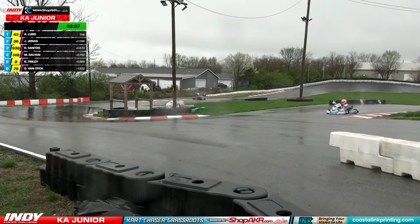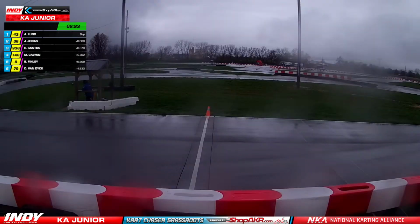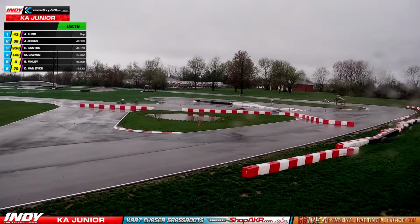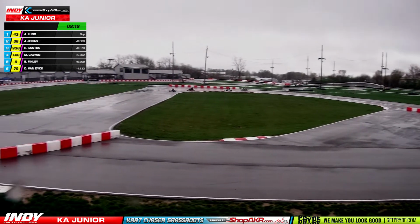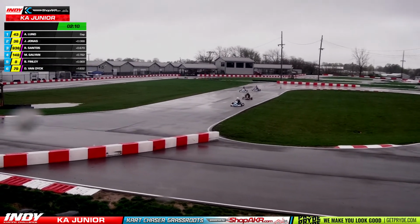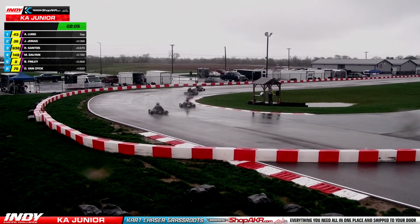How did they do last session for the KA senior side of things? By the way, Lund did put up a time of 45.6 for reference. So he's right on the baseline, but he's got Jebediah Jonas providing some pressure within a tenth of a second right now. Yeah, it's all very close in K100 Senior, as it always is.